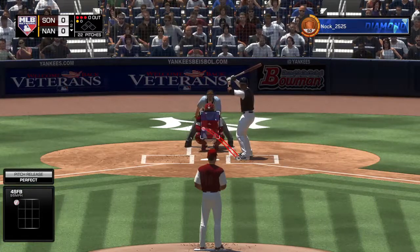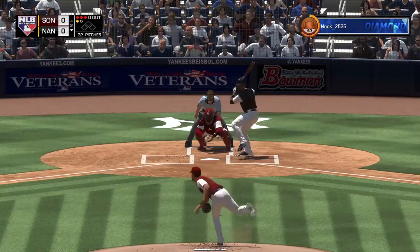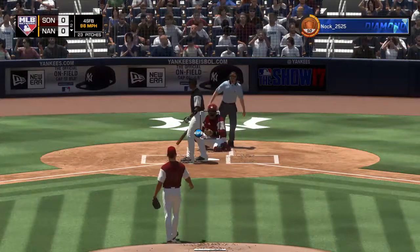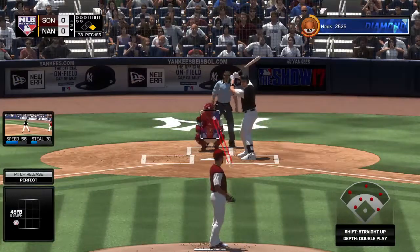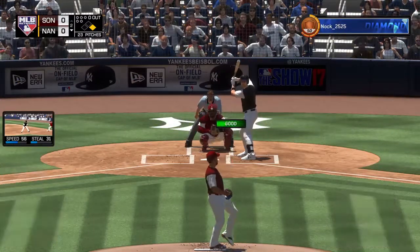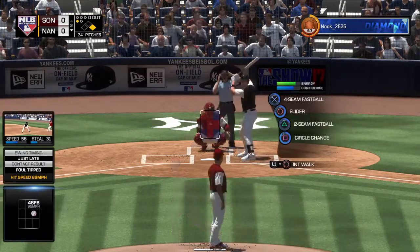It's 3-1. Here it comes. And he takes ball four. Leadoff man's aboard here to begin the home half of the second. Batting fifth. At the plate, Ryan Zimmerman. First chance for him here with a man on following the leadoff walk.